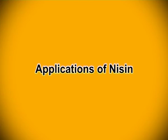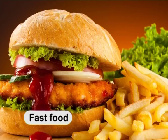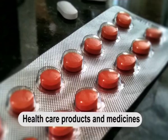Coming to applications of nisin. Nisin is popularly used in dairy products, milk, aquatic products, poultry, meat products, plant protein, fast food, baking food, fruit juice, canned food, cosmetics, beverage drinks, healthcare products and medicines. It helps by decreasing the time taken for sterilization, lowers temperature during food sterilization, improves food quality, lessens damage to nutrition and prolongs storage time of food material.